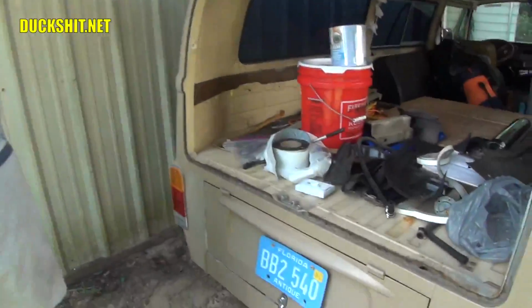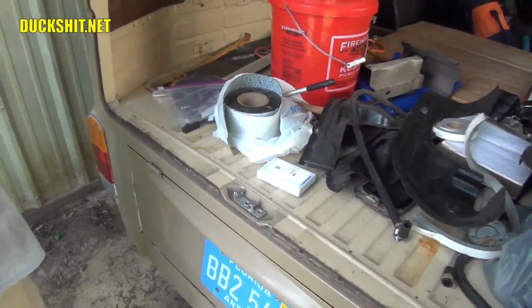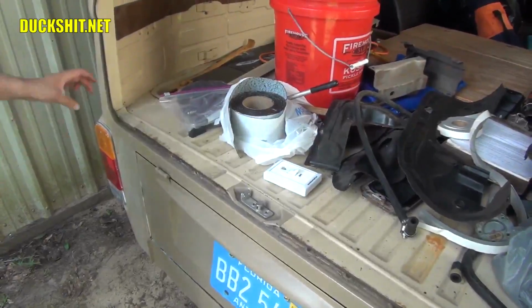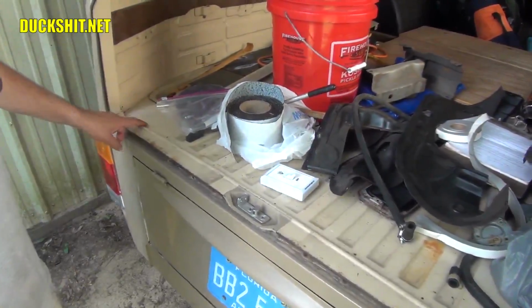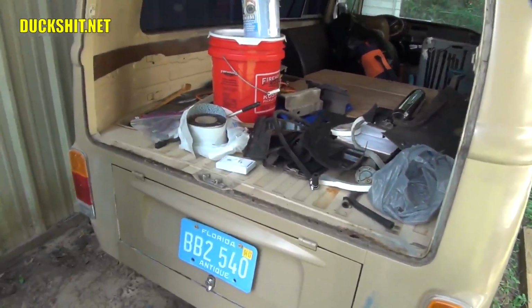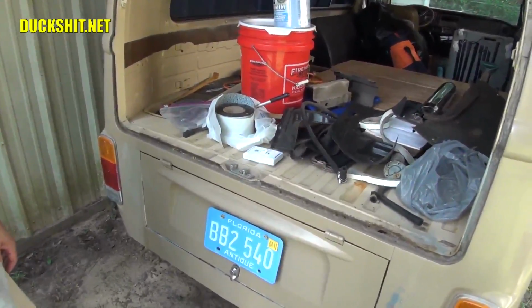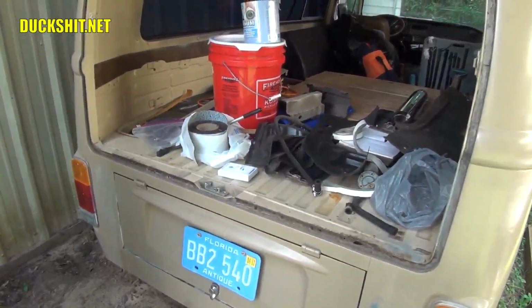Yeah, of course, they changed absolutely everything. These striker plates were in the same place, so that didn't move at all. But you can see the difference here in the way this thing is made. It's a bit different.